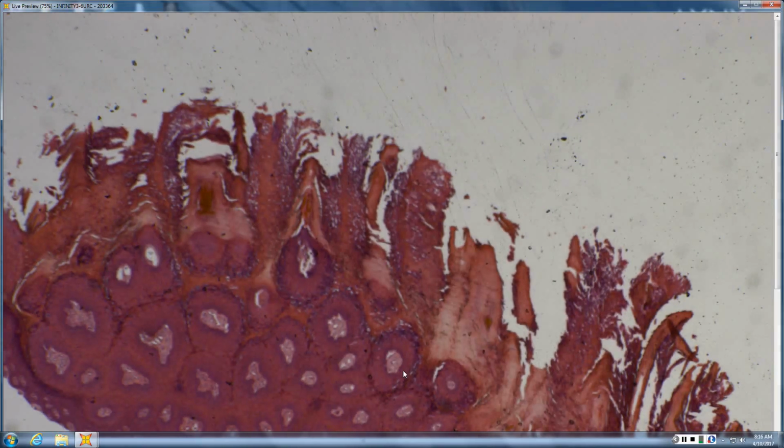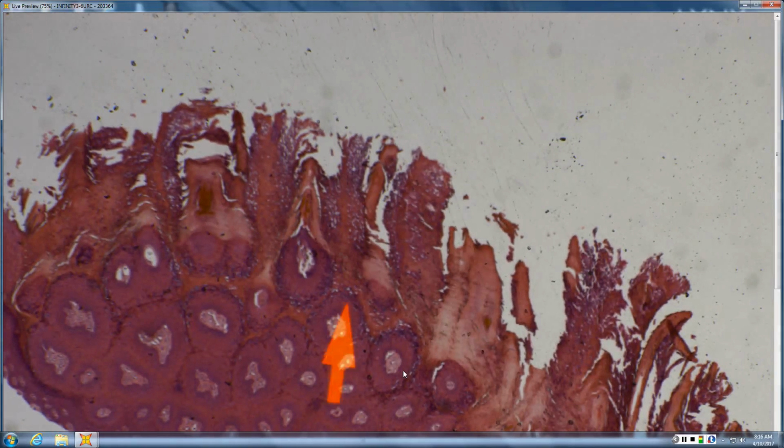It looks very warty. You've got lots of koilocytes. You've got columns of parakeratosis. The horn is compact, but looks like someone's taken a little round cookie cutter and cut little white holes out of it. That's a wart.